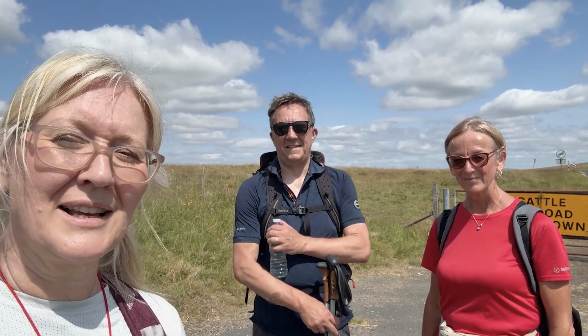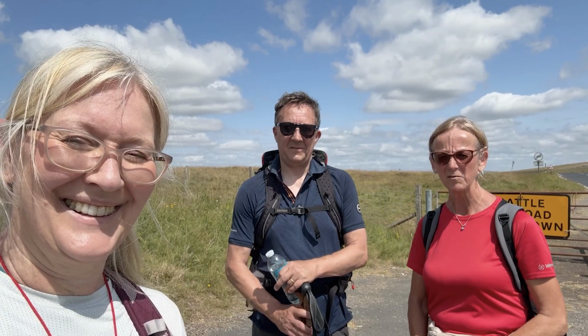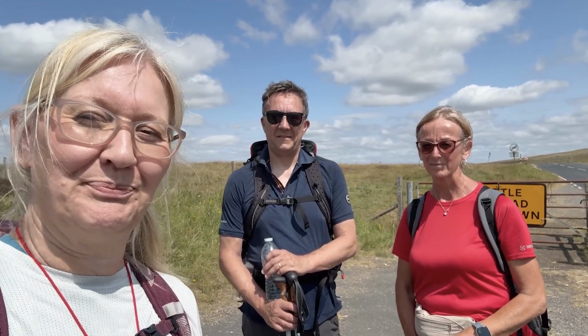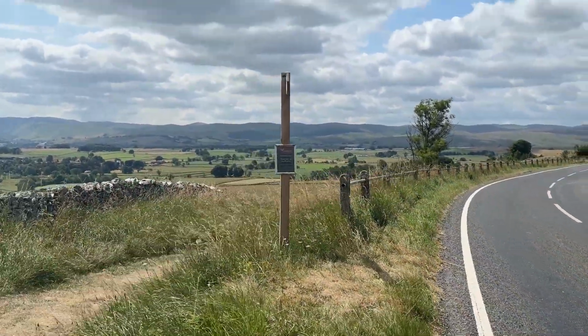Right, so we've all got a bit of a challenge. We're working out how far we've got to go. There's a sign just ahead. Liz, what do you say? I say it's 10 to 10.5 miles max to go. Yeah. Nick? 12 miles. I'm opting for 12.5 miles. So we'll just go over and see what it actually says now.